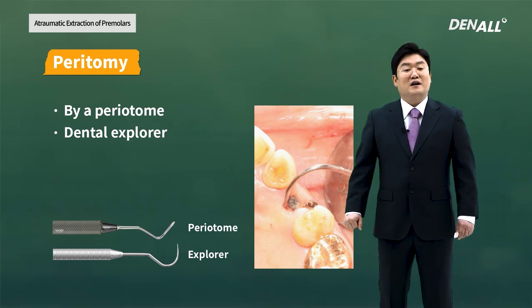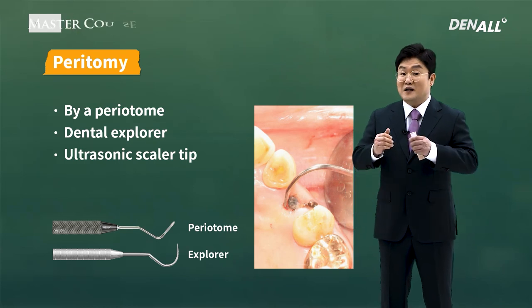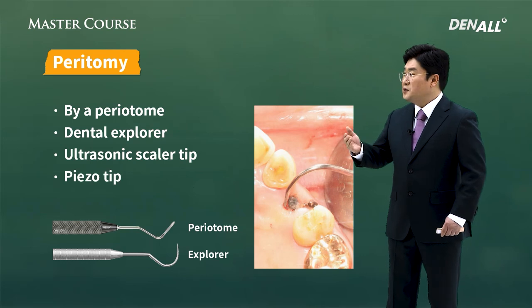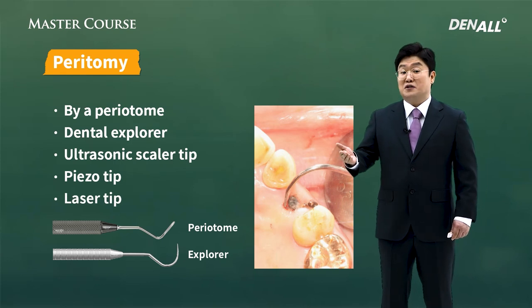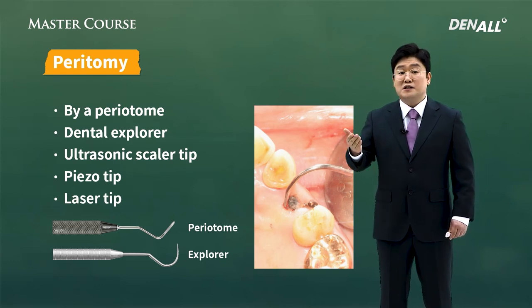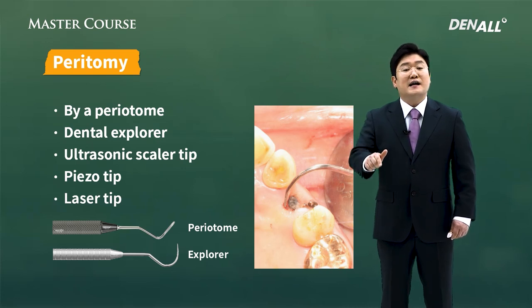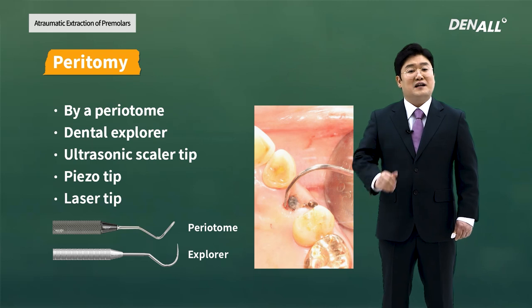According to recent literature, you can do peritomy using an ultrasonic scaler tip. Also, some people use a piezo tip. Others use laser tips. Everything is good. So you need to put the instrument in as far as possible and do peritomy in order to do atraumatic extraction. That is the most basic.